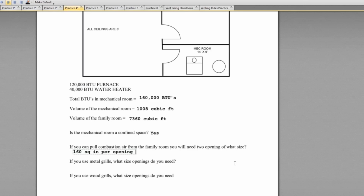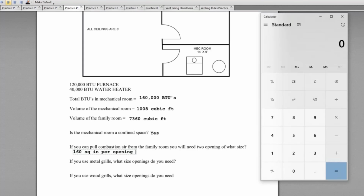So what size grills, because they might ask you, typically, what size grill could I use to meet that requirement? In fact, that's what they do down here next. We ask about, what if you want to use metal grills? Let's just start with a hole. What if I just wanted to make a hole in the wall to bring in combustion air without putting any grills on it? What size hole could I make to get 160 square inches? About a 10 by 16 hole. That would give me 160 square inches, right? Yes. There's other options. What about a 12 by 14 hole?